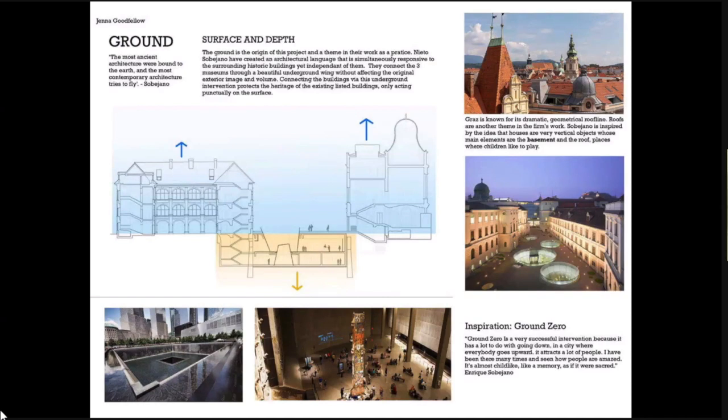The architecture firm have key themes they explore in all of their work. Sobejano is interested in both the sky and the ground. He states that the most ancient architecture were bound to the ground and the most contemporary architecture tries to fly. This project focuses on the ground, but in the same year in Graz, he also worked on a project in the roofs. The architect uses Ground Zero as an example of how people are so amazed with underground spaces. It's almost childlike, like a memory, he states.